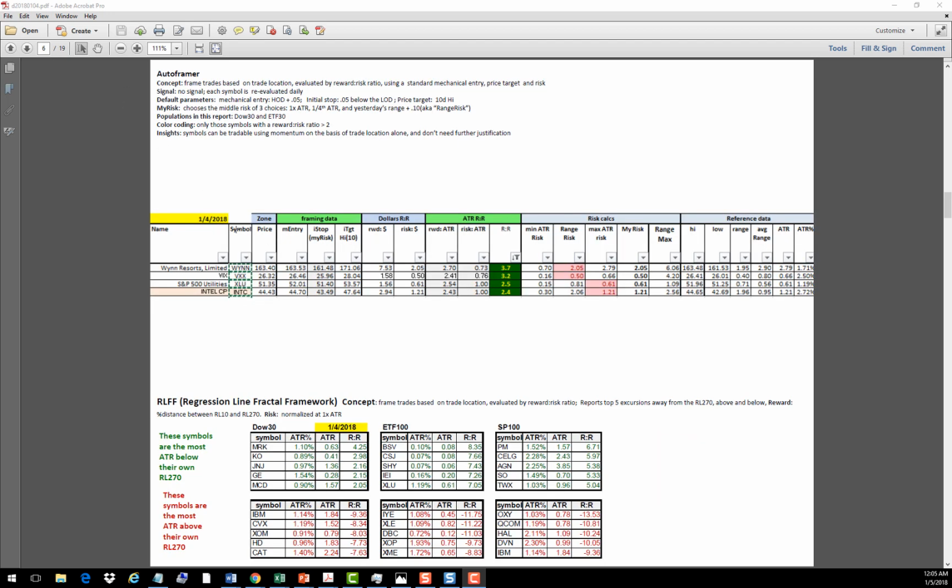The auto framer stats for those that test out mechanically on a retest of the 10-day high, and just using yesterday's risk or yesterday's range as a risk. That's how you get this reward to risk ratio. This tells you the size of the range risk, or a 1 ATR risk, and that highlighted risk is what's used to compute the reward to risk ratio.